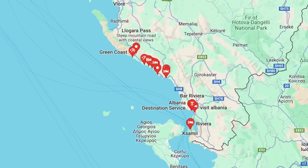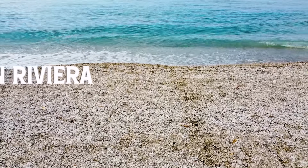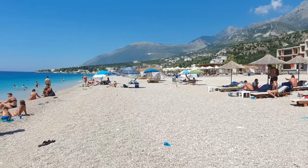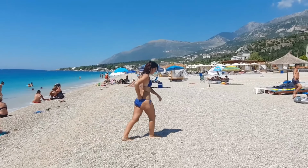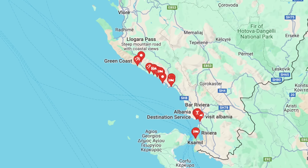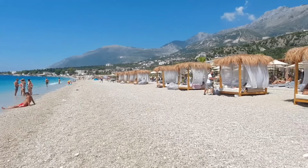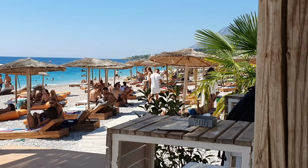And finally, we end with the Albanian Riviera. There's a whole host of smaller towns and beach resorts in Albania that are collectively known as the Albanian Riviera. And it refers to this stretch of coast on the Ionian Sea that starts in Saranda and continues all the way north to the national park. So if you want to try something different compared to Greece, Spain, or the south of France, then give this Riviera a chance.